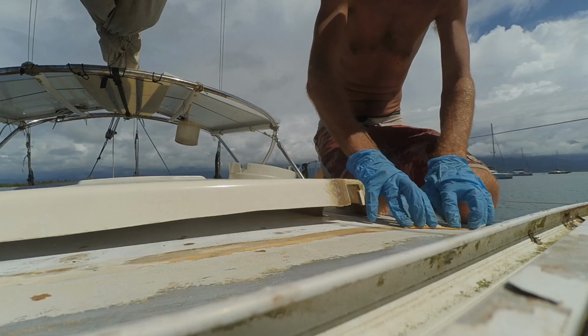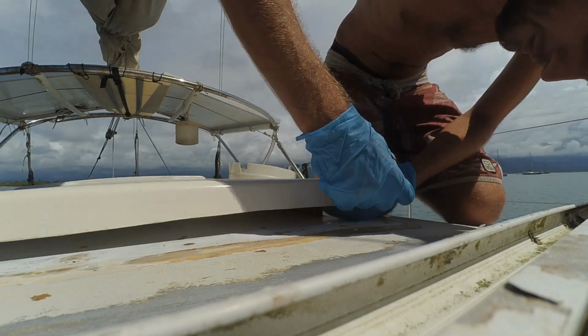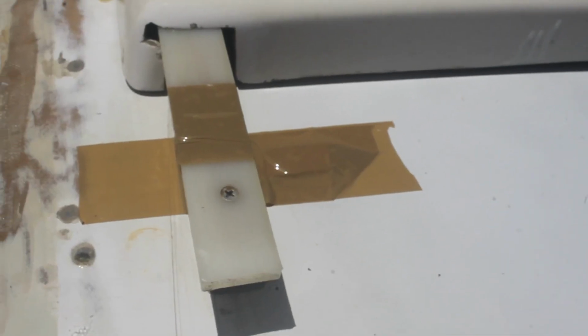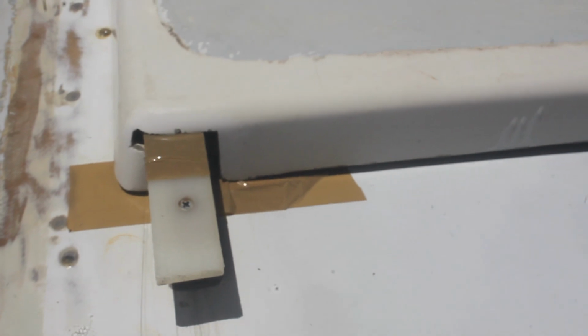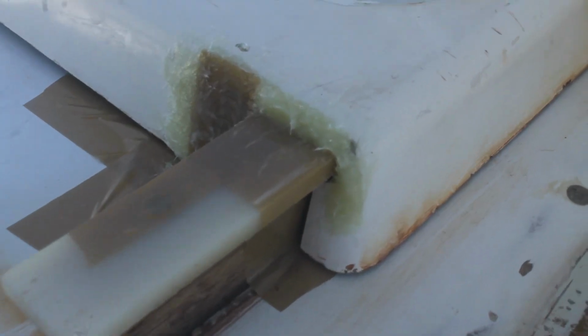Sun finally came out, we proceeded with the upgrades. This time the idea was to try and redirect the water flowing from the edge and thus hopefully keep it away from the wood. If you can't fight it, redirect it, or something like that.